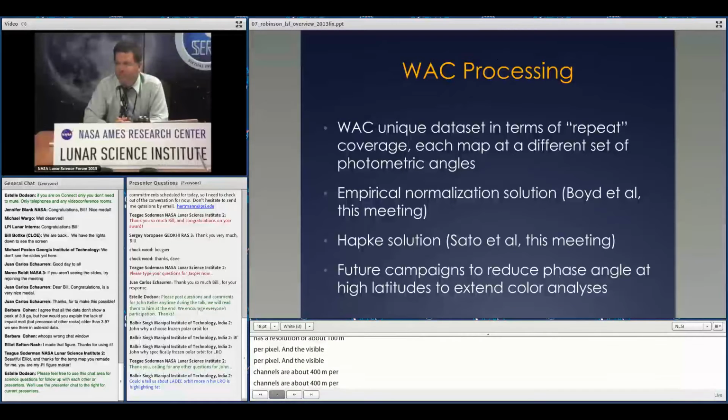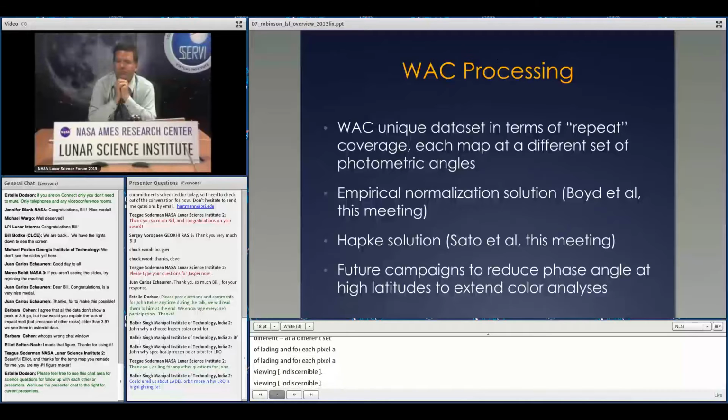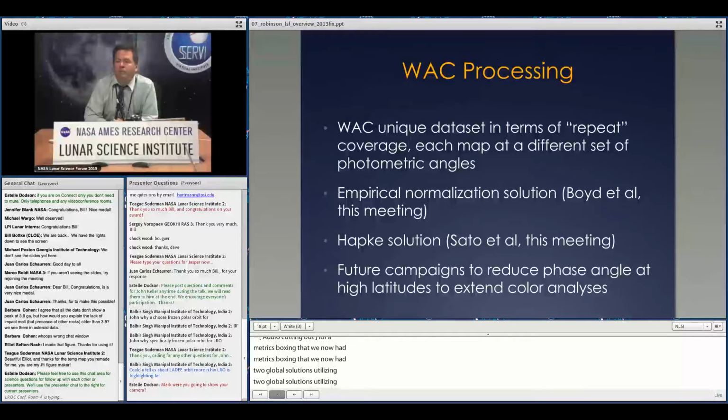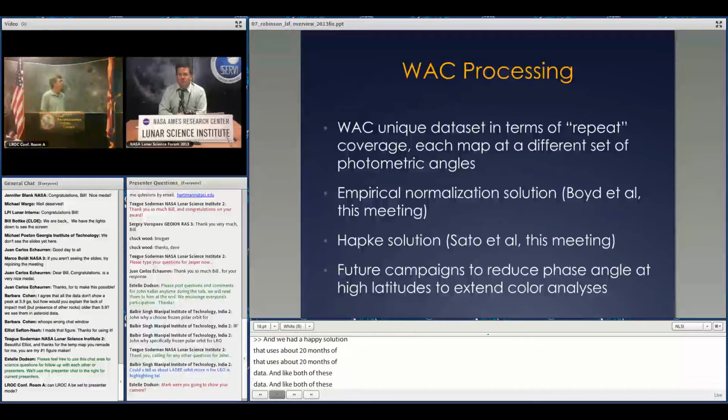As I mentioned earlier, it's really a unique data set in terms of the repeat coverage and the fact that each one of these global mosaics is acquired with a different set of lighting, and for each pixel, different viewing geometries. We really can use those data to enable photometric studies. We now have 2 global solutions utilizing many months of data. The empirical normalization, which I just showed you an example of, I believe uses 34 months of observations, which is over 110,000 WAC images. It's a staggering amount of pixels when you start to think about it. And then we have a Hapke solution that uses about 20 months of data. And both of these are in the process of papers being written and submitted this summer and early fall.